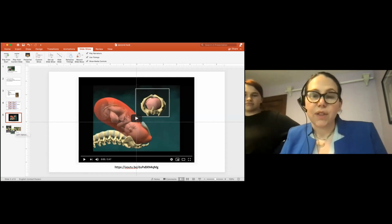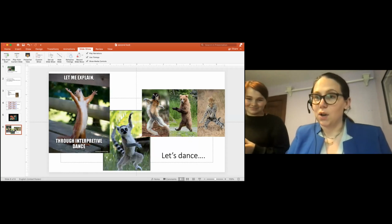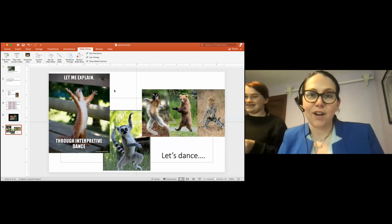Okay, so that's the cardinal movements of labor. So let's now explain those in interpretive dance so that you're never, ever going to forget them again. Okay, so here we go. So if you're not on big screen, you should be on big screen because here's my daughter and I, and we are going to do the interpretive dance of the cardinal movements of labor.